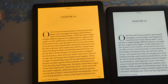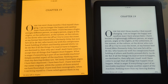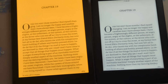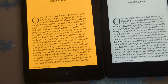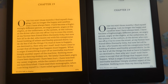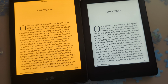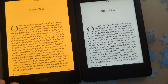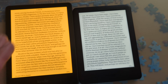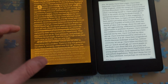Now, let's get into the crispness of the text, which will probably be my last point here. I know this is stupid to say, but you'll have to take my word for it because you can't really tell on camera. On camera, I'm using Bookerly, by the way. This is my favorite font for reading on these devices. The font looks pretty comparable, other than the fact that, of course, the screens are different. This one, you can fit more text on the page. Like I said, it looks more like a book.